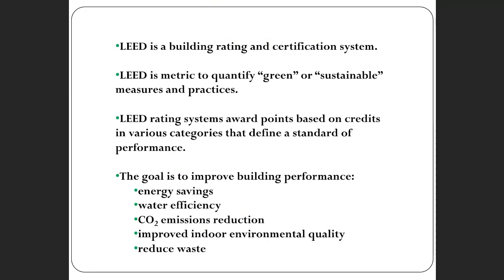So LEED, Leadership in Energy and Environmental Design, is a building rating and certification system. It's a metric meant to quantify how green or how sustainable a building is. It awards points based on credits in various categories that define a standard of performance. So we're measuring ourselves against a standard.